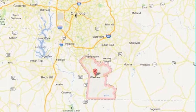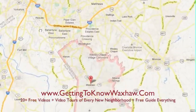Here is uptown Charlotte, and Charlotte extends all the way down to these areas here. So Waxhaw, certain areas are very close to Charlotte. To give you an idea, from here to here is about 6 or 7 miles. It's Kensington Road. So let me zoom in and give you a little better feel of where we are.